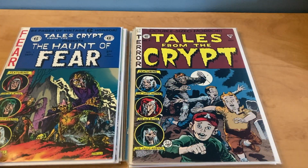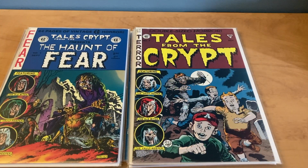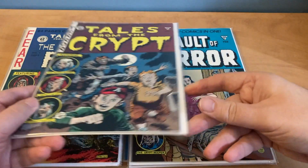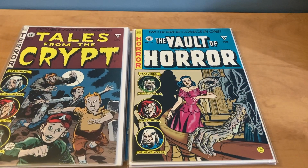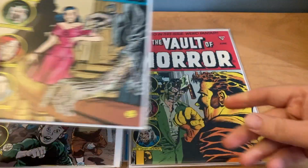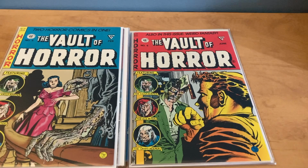As you can see here, I've got quite a few of these Gladstone issues, mainly The Haunt of Fear and The Vault of Horror. I have only one Tales from the Crypt, as they are quite a bit harder to find due to title recognition. A lot of people are familiar with Tales from the Crypt rather than the other titles.